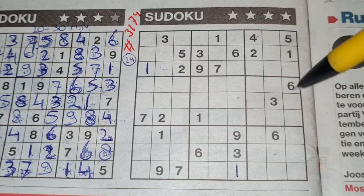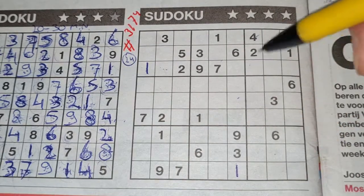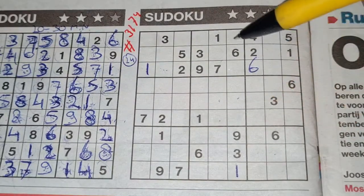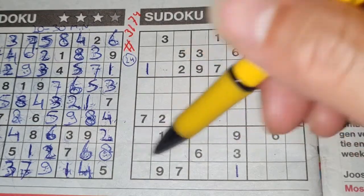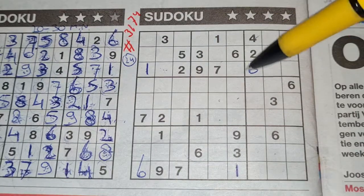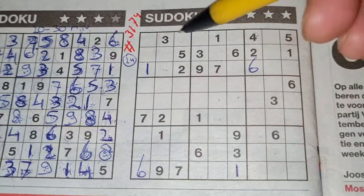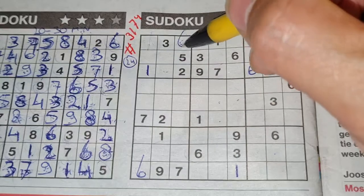How about the 6 in the last column, 6 in the column next, so in that column, the only place for the 6 should be there. 6 in this row, 6 in the row below, so in the last row, the only place for the 6 should be here. 6 in the third row, 6 in the second row, so in the first row, the only 2 places for the 6 should be here or there. We see there 6, no 6 there, 6 should be here.